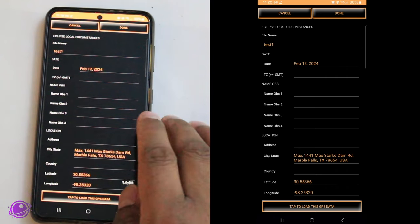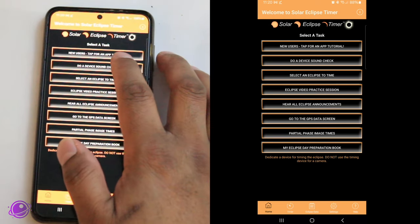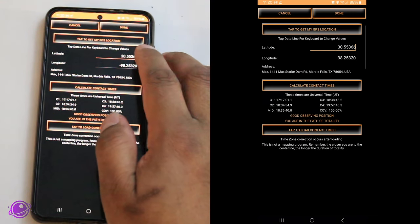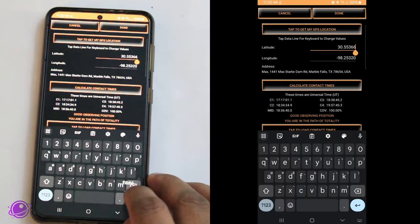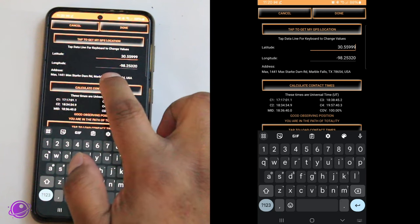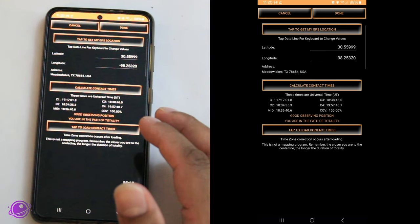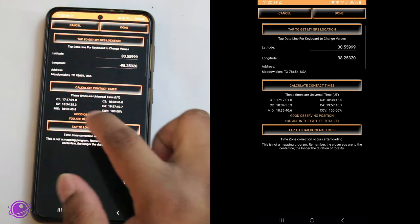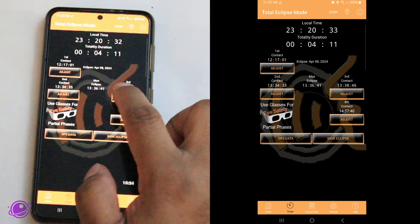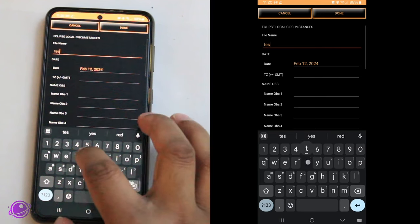And this is extremely helpful because then I can go back here. Let's say go back to select an eclipse. If I switch GPS locations to, let's say, not there, if I do like 999, right? So now I'm in like Meadow Lakes, Texas. Is this going to see totality? It will see totality around those times, and I'll do max time, yes. It's a little bit off, and then I'll do save eclipse, and then I'll name it test two.